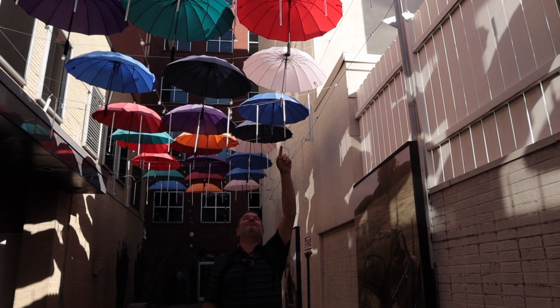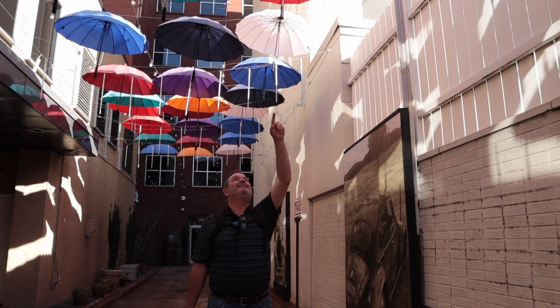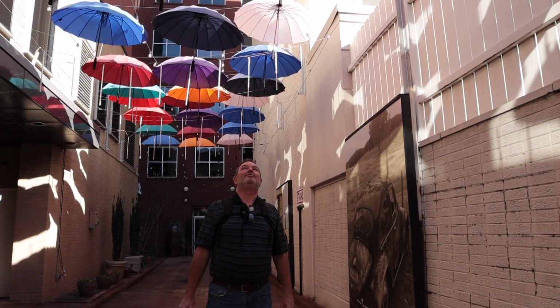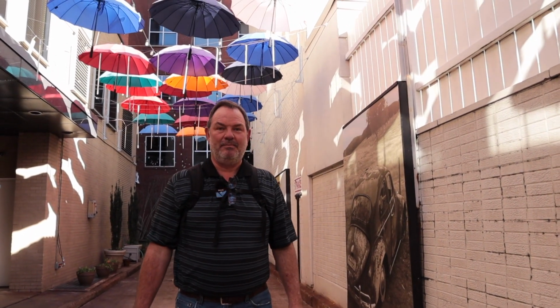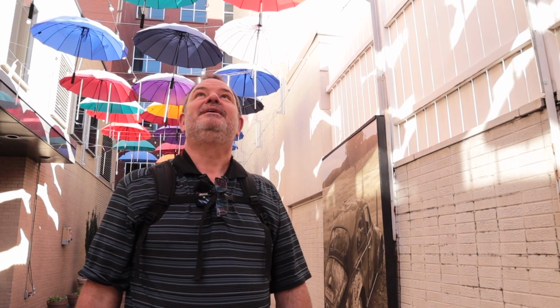You can see where the top of the umbrella is still up there connected to a wire, but it's no longer connected to the umbrella. Of course, it was super windy yesterday. There were a bunch of storms that rolled through, so that's probably how that happened. I'm sure someone will come fix it Monday morning.